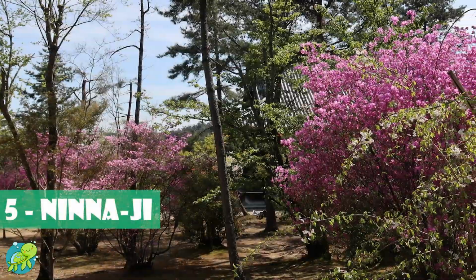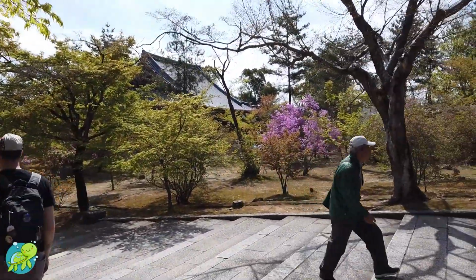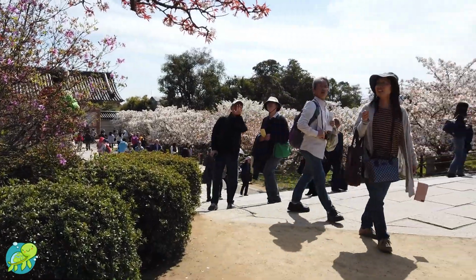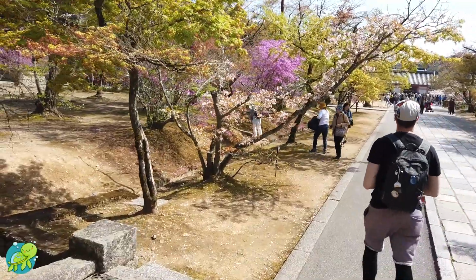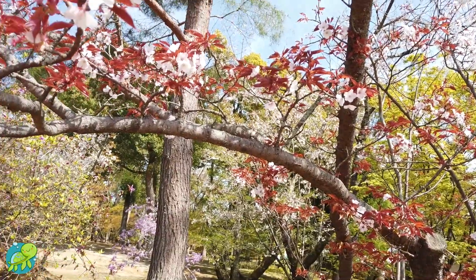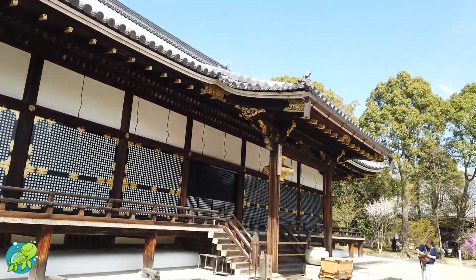Number 5. Ninna-Ji. It is listed as one of the best places for Hanami, which unfortunately also means you will share the experience with thousands of people running around with huge cameras to capture this time of the year. And so, since they are trying to limit the number of people, you have to pay entrance fee just to walk and check out the sakura trees. This might be a nuisance, but I have to admit we didn't regret it, the trees are indeed spectacular. The temple itself is also beautiful. If you are there, I recommend you check it out.